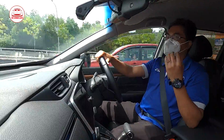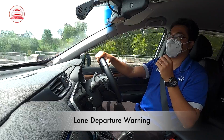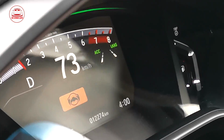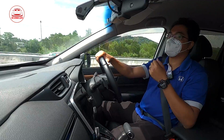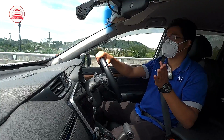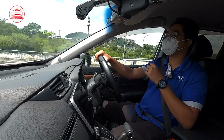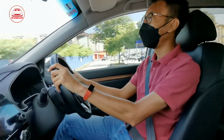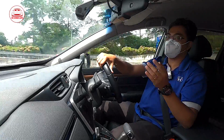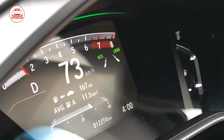The first component of Honda Sensing is the lane departure warning. As mentioned in our previous video, the system will alert you if you change lane without using your turn signal. I mentioned in the past video also, please always use your turn signal when you want to change lane. Have some courtesy to the other road users. Sometimes when you feel tired or busy fiddling with your phone, you don't notice that the steering is going into another lane, and this system will sound an alarm to make sure you are alert to your surroundings.